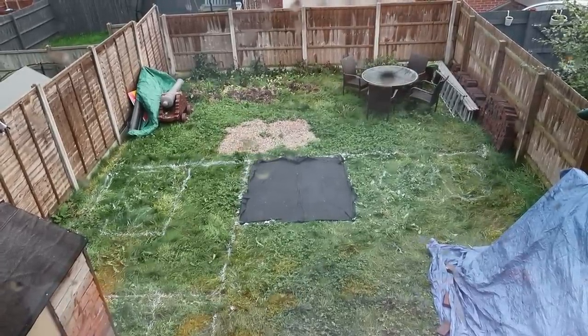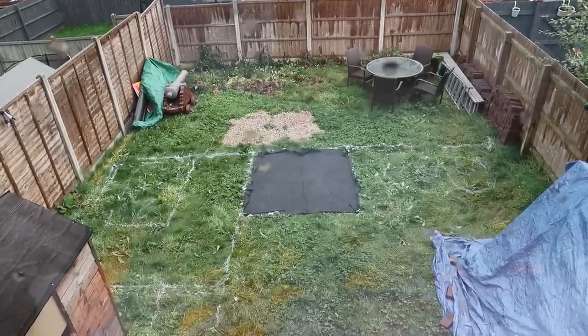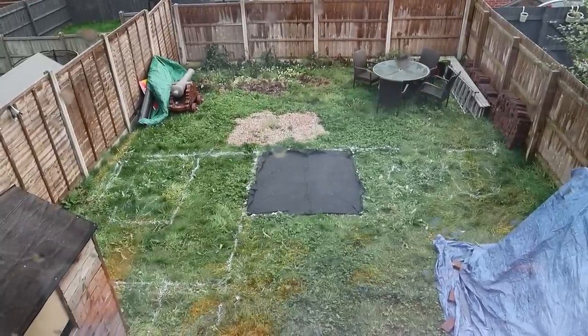And whilst we're waiting for more things to be delivered for our bedroom and the rest of the house, I thought it'd be perfect to crack on with the garden. So yeah, here we go.